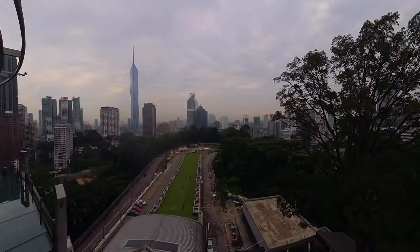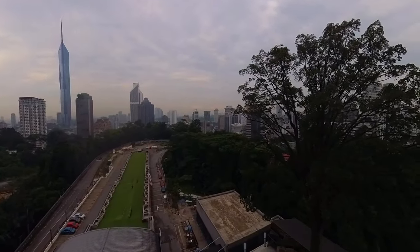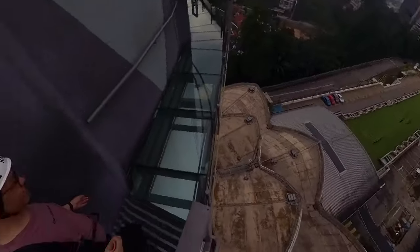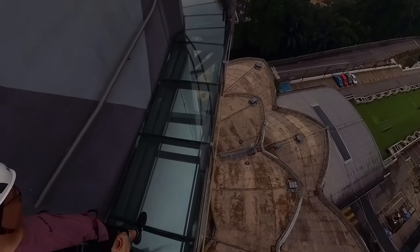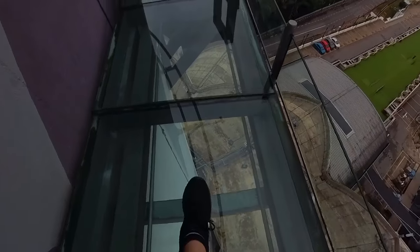Here I can see the 118 building, the second tallest building in the world. Further on, in front of me, the path becomes more fascinating with transparent glass flooring. I can clearly see the ground here under my feet.